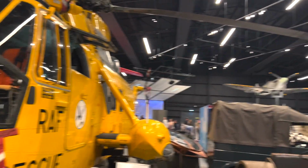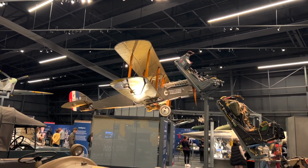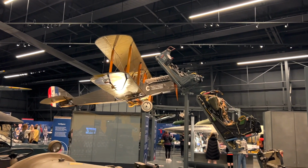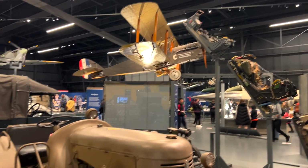The Sea King helicopter, the Spitfire, to the older aircraft, sort of the Royal Air Force's history, obviously displayed.